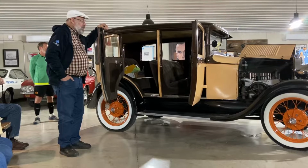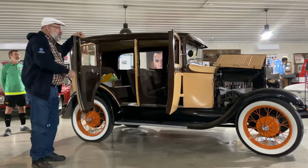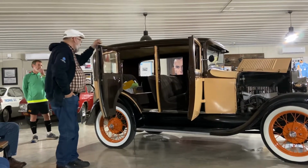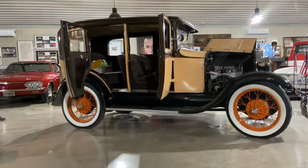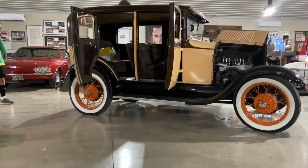This one does have high beam and low beam. The switch is in the steering column where the horn is. Let me show you here. There's low beam and high beam.